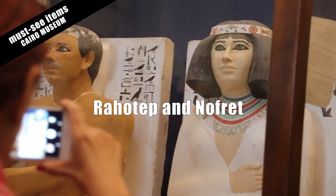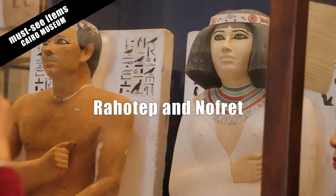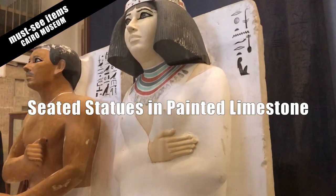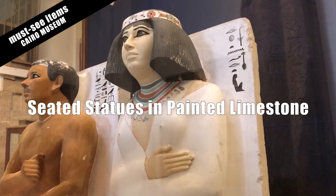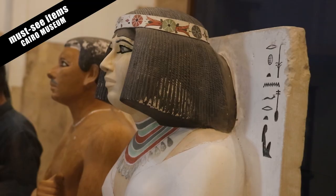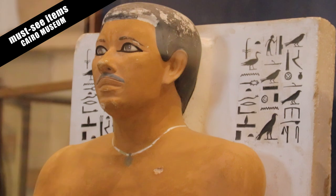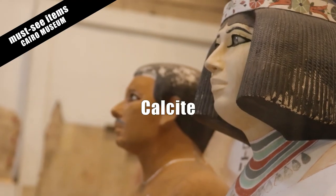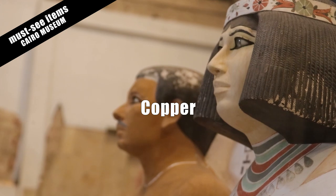One of the most striking items in the museum, Prince Rahotep and his wife Nofret are shown as seated statues in painted limestone. The colors of these statues are exceptionally well maintained, as are their realistic eyes, which are inlaid with rock crystal, calcite, and highlighted in copper.